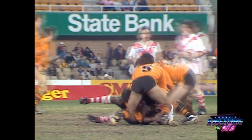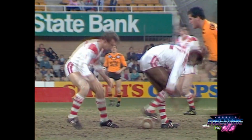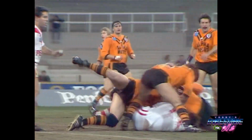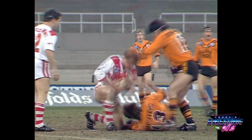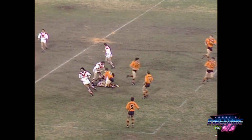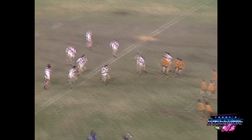Not a good kick because St George have got, well, they've got six tackles and they're only 5 metres on their side of halfway. Burgess to play it. This is Guider. Third tackle. They're now just into Balmain's area.